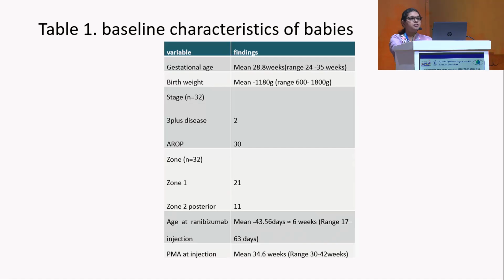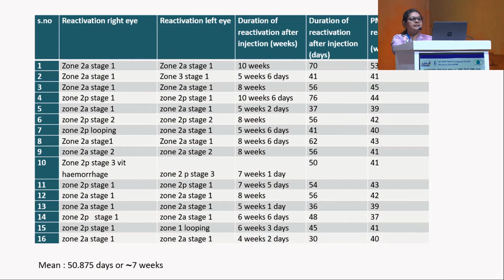So this table shows the baseline characteristics of the 16 babies. You can see that almost all of the babies had aggressive type of ROP, and most of the babies had zone 1 disease, and the age at which the injection was given was 6 weeks after birth. And this table shows the reactivation of the disease and duration of reactivation, and we can see that most of the reactivation was in zone 2 and mostly in zone 2A.